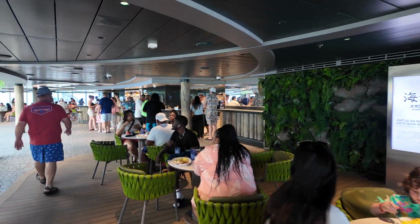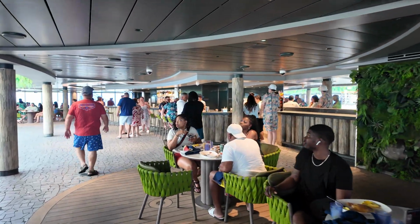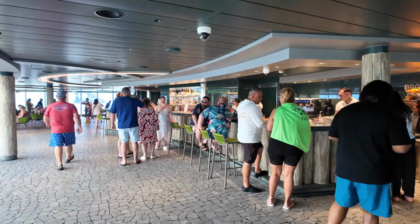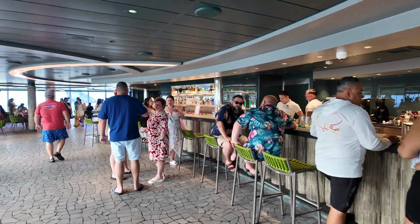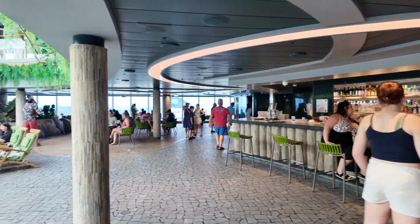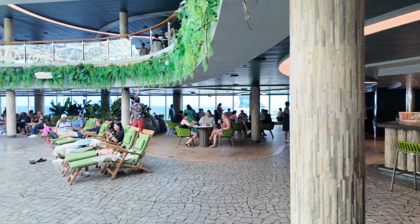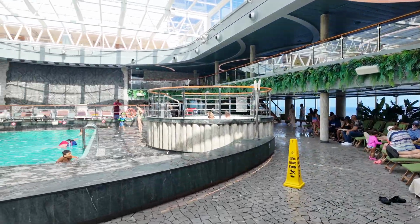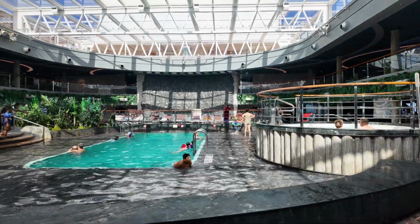And that marketplace does end at the solarium pool again. So the solarium pool has its own bar as well. Overall, the marketplace buffet is a pretty large buffet. I did feel like this was one of the larger buffets that I've seen at sea. But a very peaceful area here in the solarium compared to what's inside at the marketplace buffet.